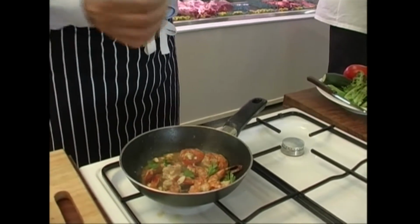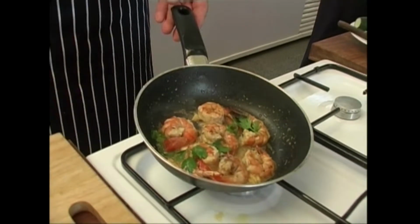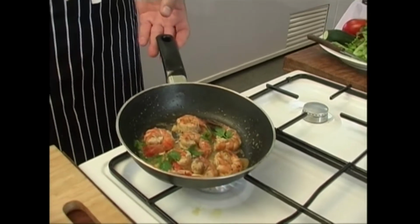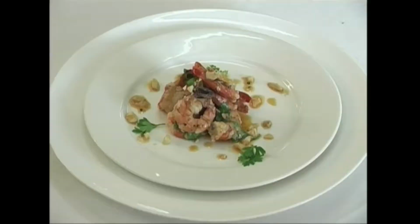Do we have some nice customers out there who can taste this for us? That's it, all done. Very fast. Take a look at how beautiful this is in the pan. Very fast, very, very easy. But everything that's gone in there is correct: all the ingredients, the quality of the product. The prawn itself is superior quality. Everything there is perfect. Here we have our grilled prawn starter.